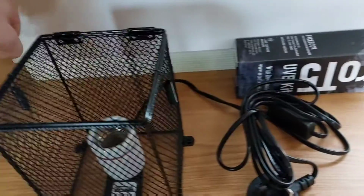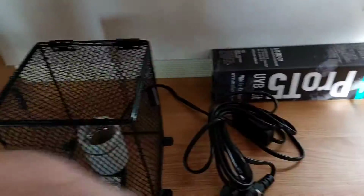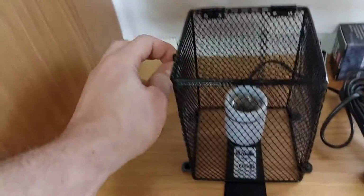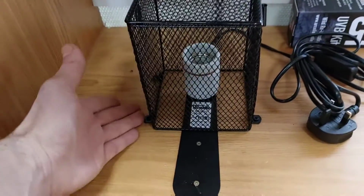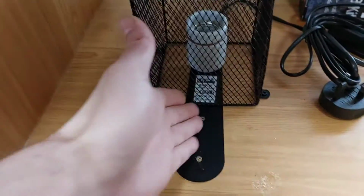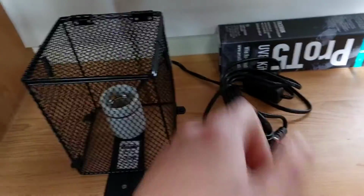Fish test. Lovely. Plenty of room, so we can do all our jobs. We've got no problems. We can get to the screws very easily and do all our jobs extremely efficiently.